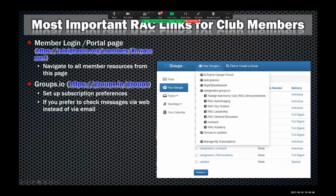Also, the groups.io website is another important link. Even though you will most likely get all your communications through email, if you want to customize some of your subscription preferences, it's important that you have this link. It's just groups.io, and then you can go to your groups. In this scenario, you can see not only do I have my Raleigh groups, but I'm also a member of some other ones as well. And if you prefer to check your messages via the website instead of checking them through email, this is where you would go as well.